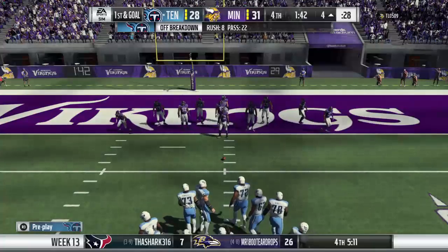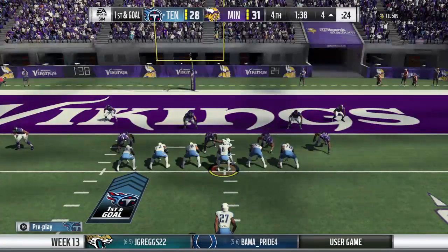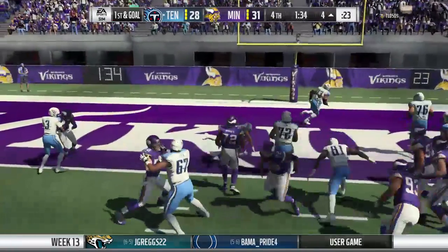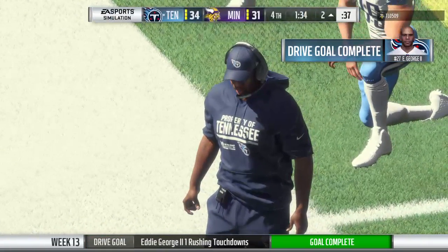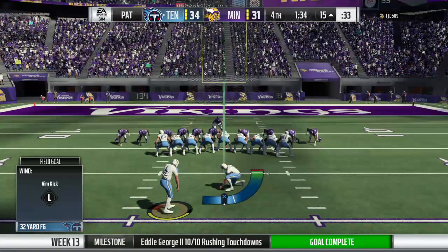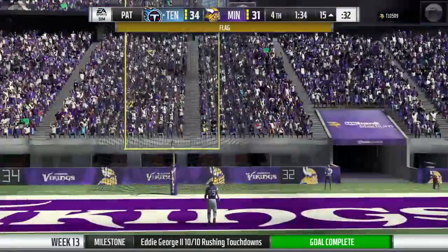From the 4-yard line, it's 1st and goal now. Here we go. And they give this time to the tailback. And he gets in. Touchdown, Tennessee. A great effort there. His 2nd touchdown of the game, giving him 12 on the season. And the Titans have taken the lead here in the 4th quarter.